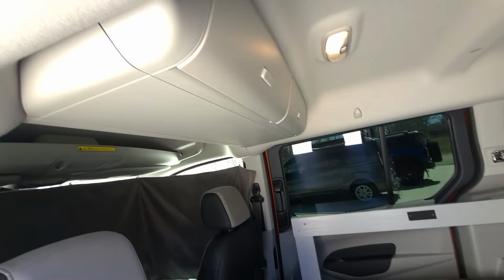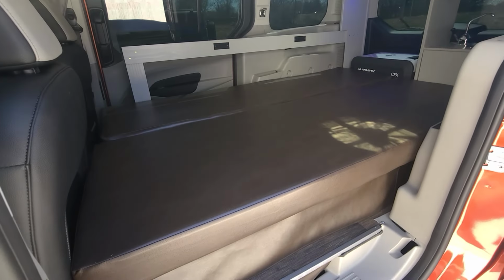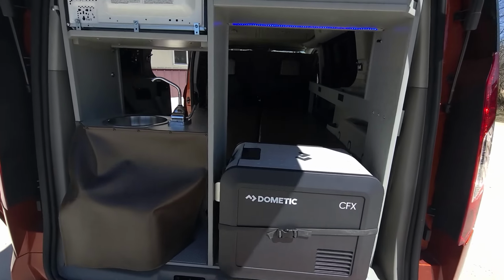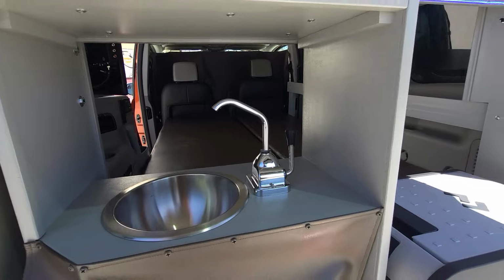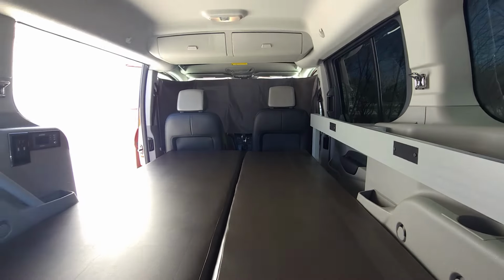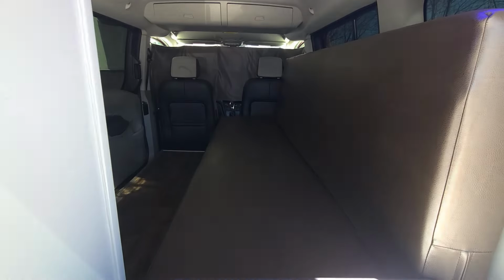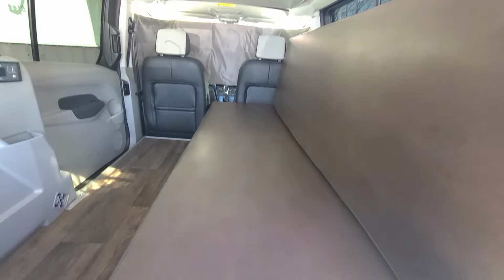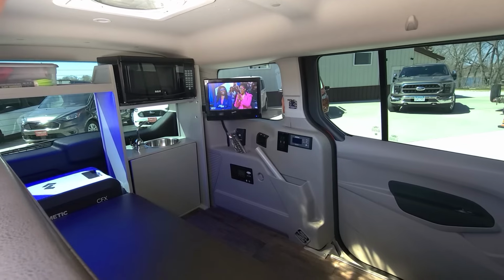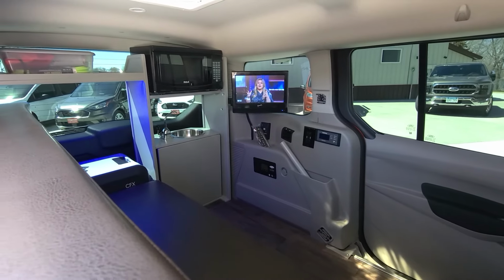This vehicle also has the mid-vehicle overhead storage. 43 by 72 inch bed. Refrigerator can also be set to become a freezer. The 43 by 72 inch bed quickly folds into a couch, allowing you to sit up in the back. Under the bed, you find a foldable portable toilet and some storage.